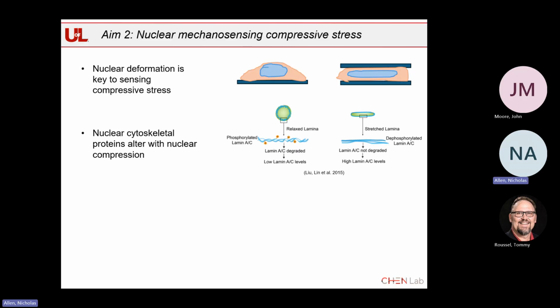We've also seen that with compressive stress application, nuclear cytoskeletal proteins, specifically lamin A/C, are altered with nuclear compression, indicating a change in phosphorylation and potentially lamin structure in response to the added compressive stress to the nucleus and the deformation of the nucleus specifically.